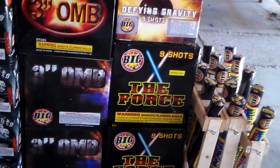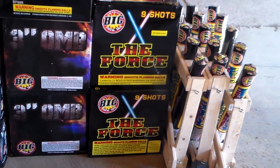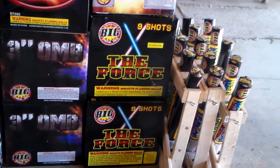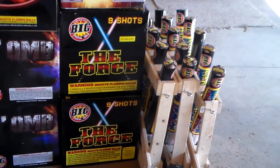Then over here we've got some 3-inch finale cakes. You know, I'm not really sure whether they're worth the money. A couple years ago I had almost 20 of these things, and this year I've only got 8. And I'm going to have them go off pretty much by themselves just so I can see if they're worth the money.